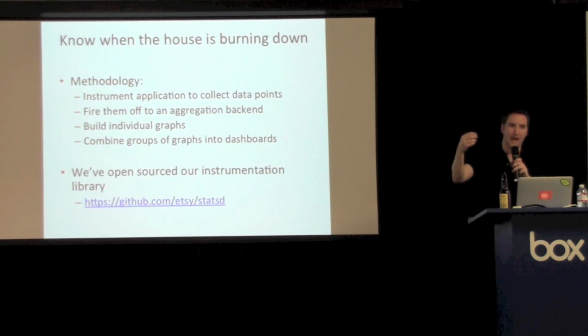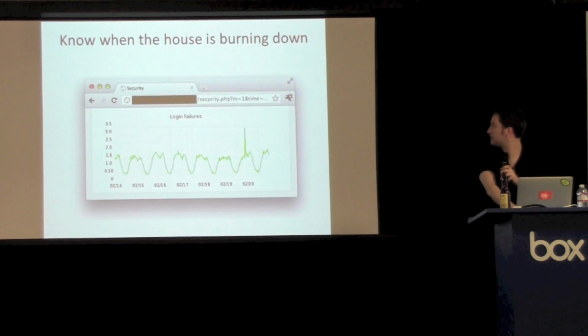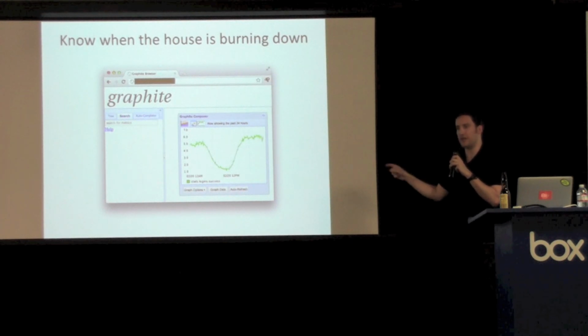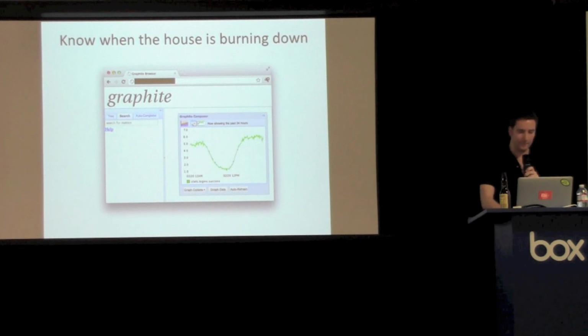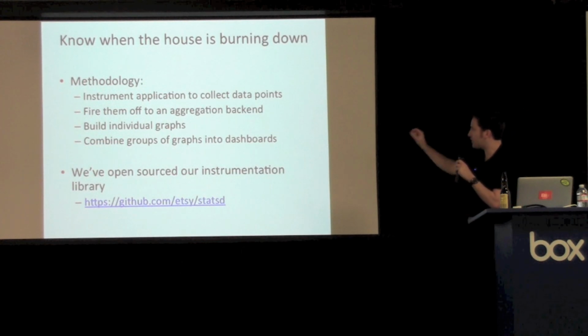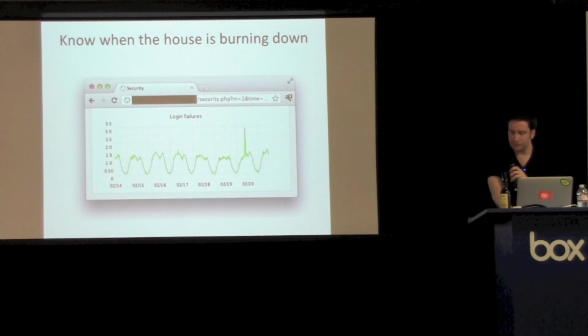That goes off to a back end, which actually aggregates this data. That would be Graphite. Graphite is a great tool, but it's not so awesome to actually go in through there and look at your data that way. It's good for testing and deployment and stuff like that, but actually using it on a day-to-day basis to drill down into your data isn't as useful as we'd like. So from Graphite and from your back end, build individual graphs off of that. Build the graph that you just saw here.